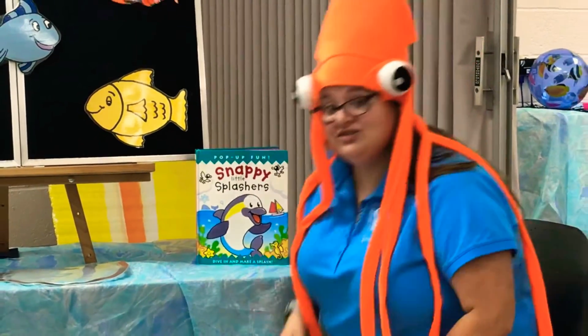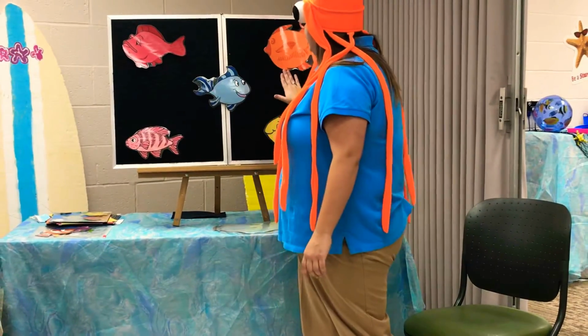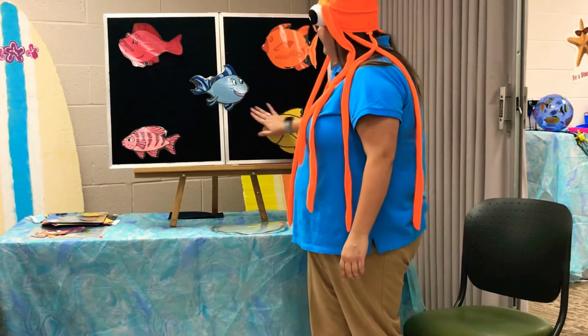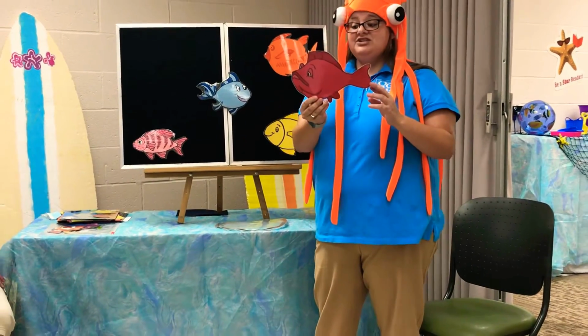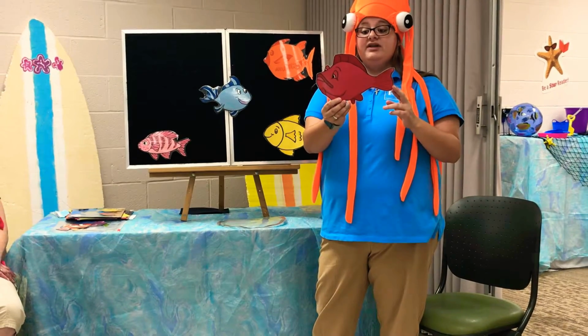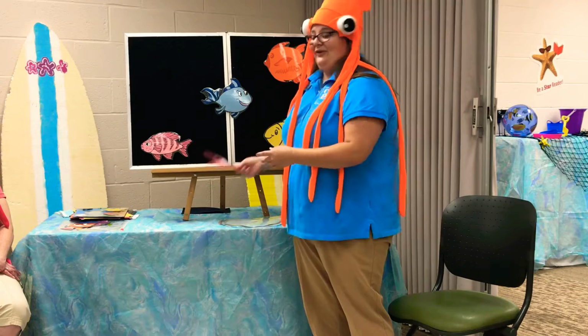I also have another story about some fish. Can you guys help me count? 1, 2, 3, 4, 5. Good job. 5 little fishies swimming near the shore. The red snapper took a bite, and then there were 4. Good job.